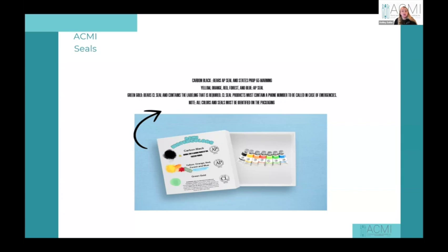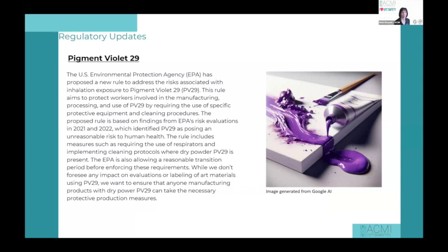Barb's actually going to go into specific regulatory updates that are going on in the market currently. Okay, thanks. I even remembered to take myself off of mute. All right, let's jump in.